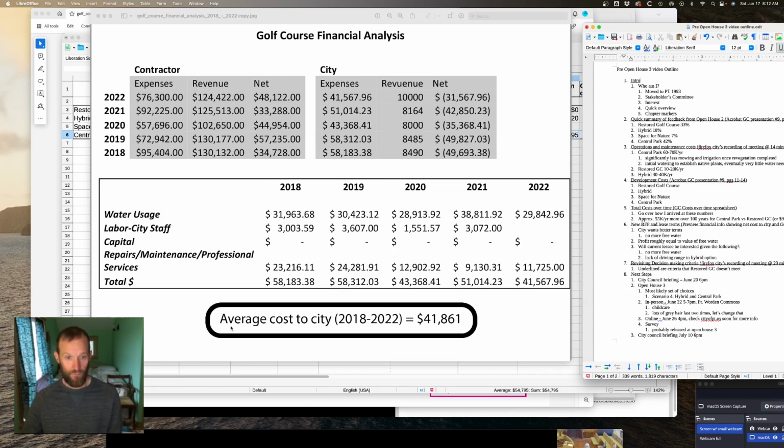not the only cost, but the largest cost to the city under the current lease terms. So what I did here to figure out the average cost to the city from 2018 to 2022 is just take this net column here and figure out the average. So about $42,000 per year from 2018 to 2022 is what the golf course costs to the city when you factor everything in, the expenses to the city as well as the revenue from the lessee. And so you can see right now the city is subsidizing this golf course, and the city wants better lease terms going forward.